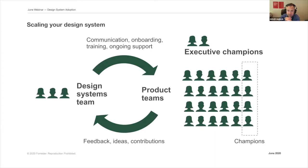One model that we've seen work really well, and you see this depicted on the right side of the slide, is to have someone within each of those product teams. Kind of goes to the federated or design model concept, but you have someone within each of those product teams who's really a champion for the design system. They're there day to day on the ground, answering the questions that come up. They're the ones being like, hey, before you do that, we probably have a component for that. Let's go check the design system, right? So constantly bringing it front of mind.